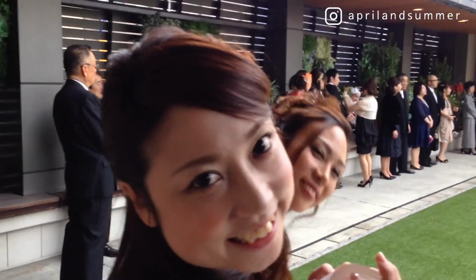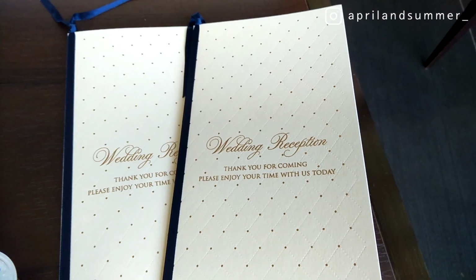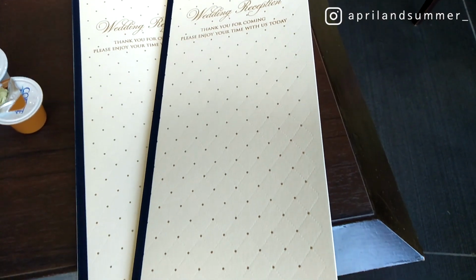1. Only the invited guests can attend. It is very common for the bride and the groom to only invite the person who is acquainted to them. So, if the invitation is only for you, you shouldn't bring your family along with you.